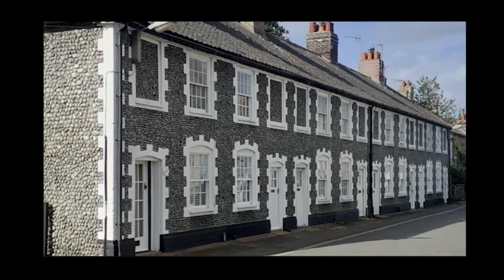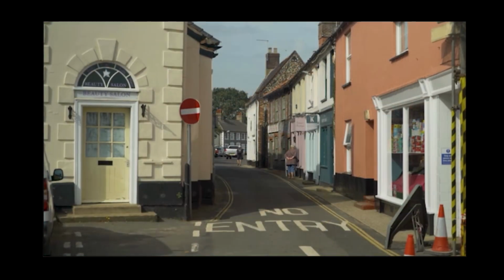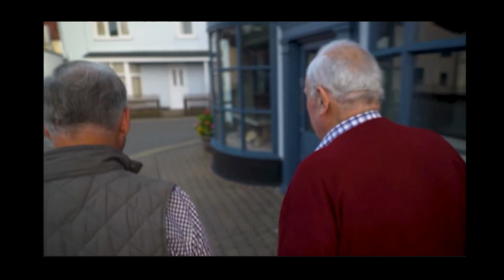And they're listed as well? Almost all the buildings of any age in Holt are Grade 2 listed. Over 100 listed buildings, aren't there? Yeah. It's amazing.